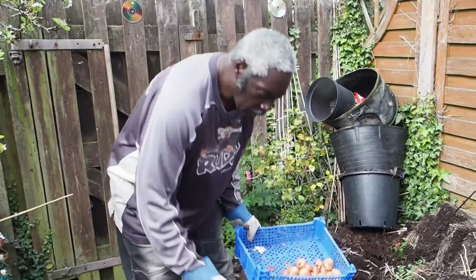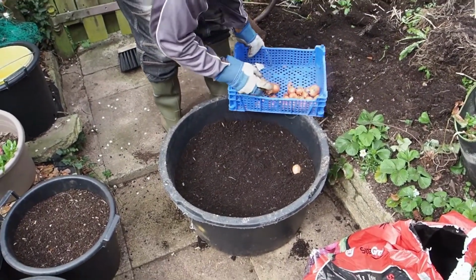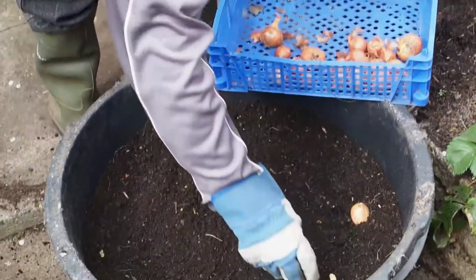So I'm going to start putting in my onions. Well, these are shallots rather. So just going to put them out evenly.